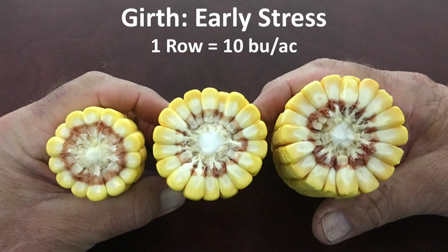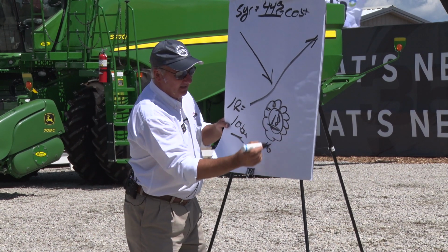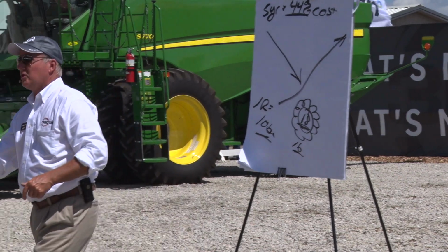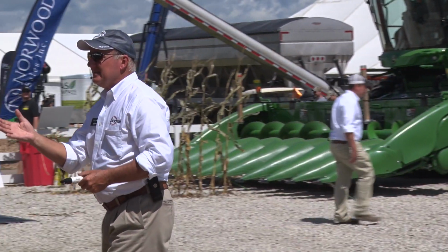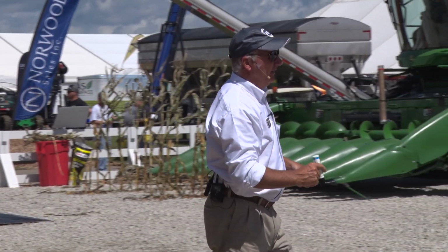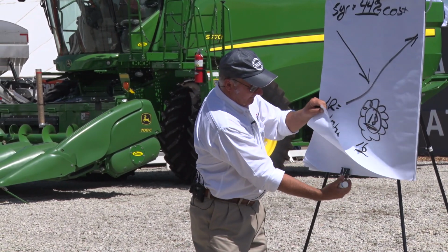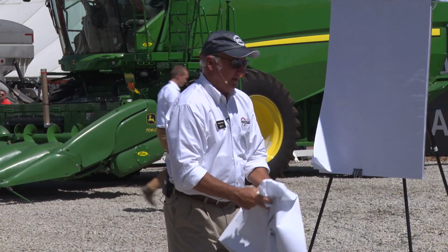Each one row, so you think about this, how many rows around we put. I mean, we're hoping for 18. Realize that there's 16, but every one row equals 10 bushel. So if we have 18s in the field instead of 16, you got 20 bushel. It's a hidden yield. You don't think a lot about it, but those are things that we talk about. This happens early in that plant's life. So let's just draw it up here.